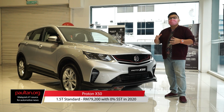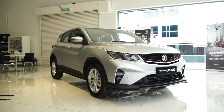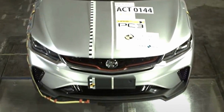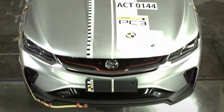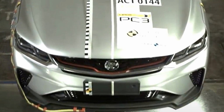Unfortunately, we don't have access to the basic standard version right now, but it will look nearly identical to the executive that you see here. The only way to spot the standard from the outside is the lack of front fog lamps, which don't look too bad because it gets proper housings and not blank plastic plates that just scream kosong car. If you look really close, you'll notice the lack of front parking sensors on the standard too.